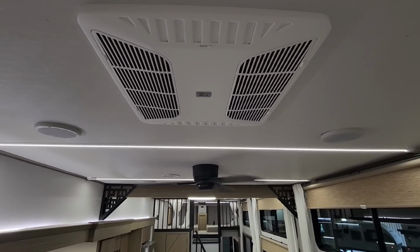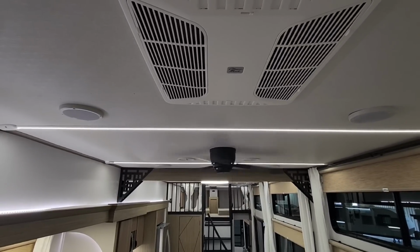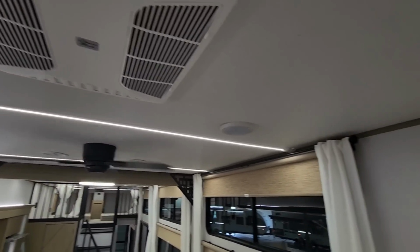And you have your ceiling fan as well. And those do a good job just circulating air throughout the unit. That's kind of the point. It's just to give you a great way of circulating air so you don't have to worry about air getting stagnant in some part of your RV.